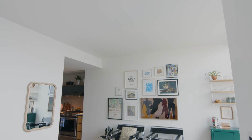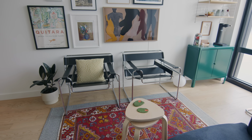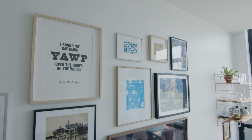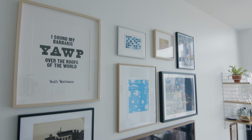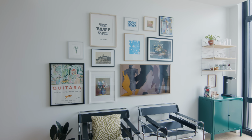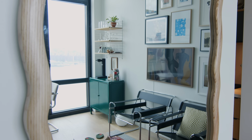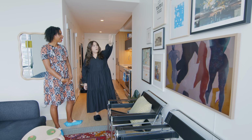But the gallery wall, I love that you did the gallery wall around that. So was that your main piece first? You did the TV and then you kind of did the artwork around it? Yeah, so I did the TV first and I didn't want it to be centered. I think that really also helped to feel like it was within a gallery wall. And like I said before, some of these pieces are prints from museum gift shops that are super affordable. A few of them I painted.